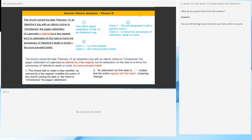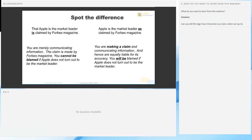It's because when you say "as," you're proving your claim. The word "as" is used to prove your claim. You're using the next part of the sentence to prove your claim. "Apple is the market leader as claimed by Forbes magazine." This part two is used to prove part one, for you to make your point. Here, this two and this one are merely communicating information.